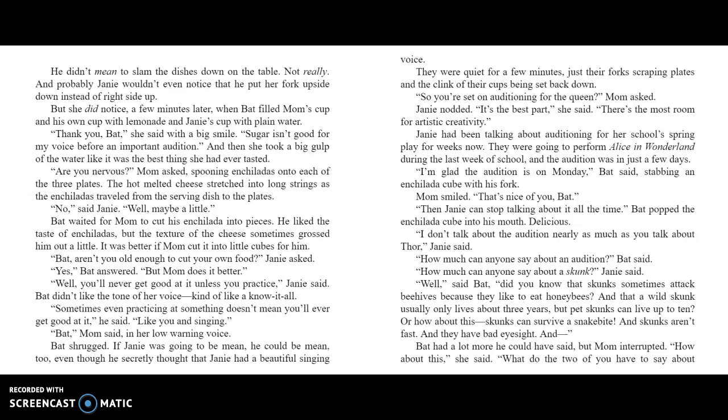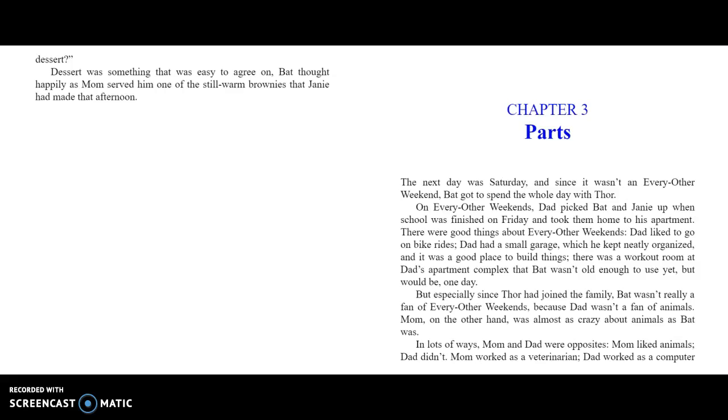"Well," Bat said, "did you know that skunks sometimes attack beehives because they like to eat honeybees? And that a wild skunk usually only lives about 3 years, but pet skunks can live up to 10? Or how about this? Skunks can survive a snake bite, and skunks aren't fast. And they have bad eyesight and—" Bat had a lot more he could have said, but Mom interrupted. "How about this?" she said. "What do the 2 of you have to say about dessert?" Dessert was something that was easy to agree on, Bat thought happily, as Mom served him one of the still warm brownies that Janie had made that afternoon.